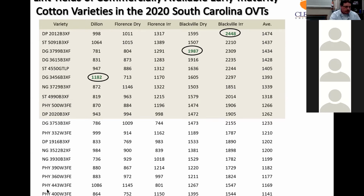And the way this again is set up, the trial mean is listed at the bottom, and I put it from the lowest yielding environment this particular year, which was 910 pounds, which was not bad, all the way up to the Blackville irrigated trial, which was pushing 2,000 pounds. Just a tremendous crop they had there.